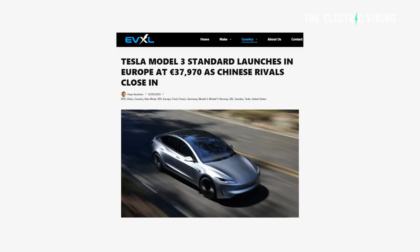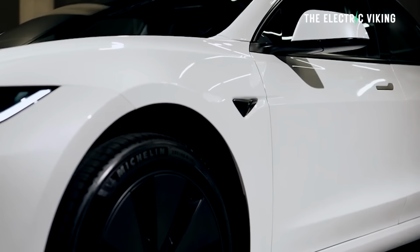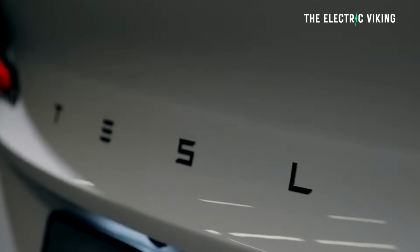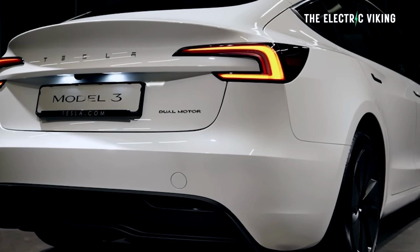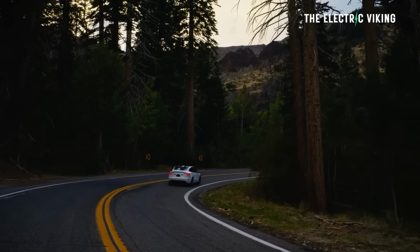In Europe, it's 37,000 euros, which sounds expensive, but that means it's 8,000 euros cheaper, I should say. That's 9,000 US dollars cheaper than the existing Tesla Model 3. That difference is massive.